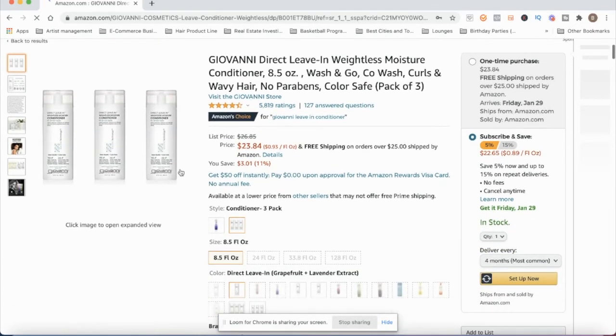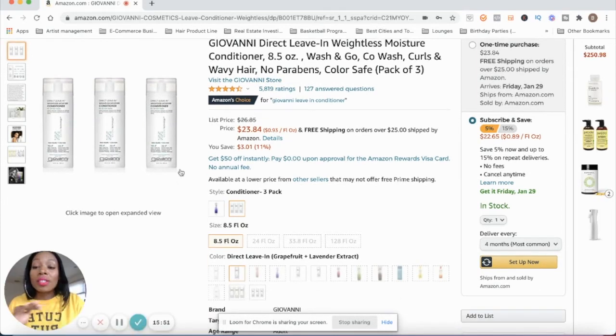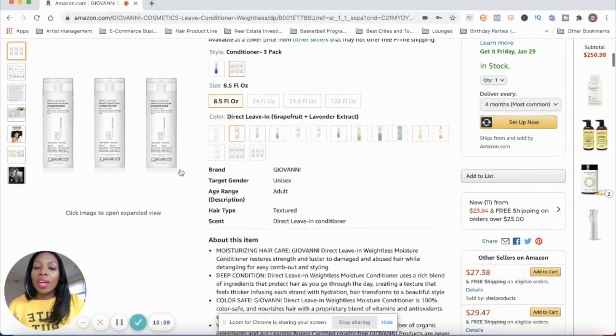So Giovanni, and I'm talking about the leave-in conditioner. Now they have a conditioner that's dope as well, the shampoo and conditioner, all that stuff. I'm talking about the leave-in conditioner is everything. Let them tell you why, okay?